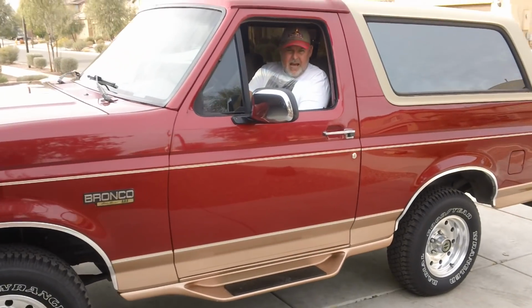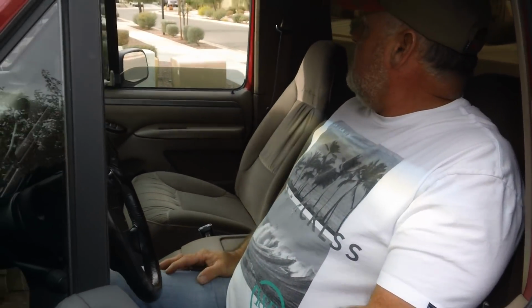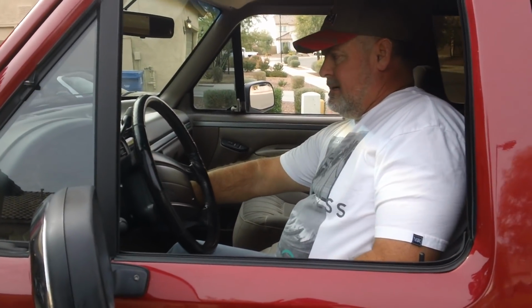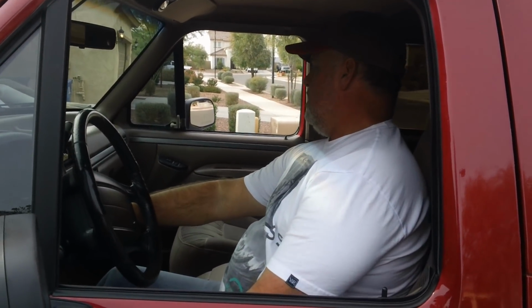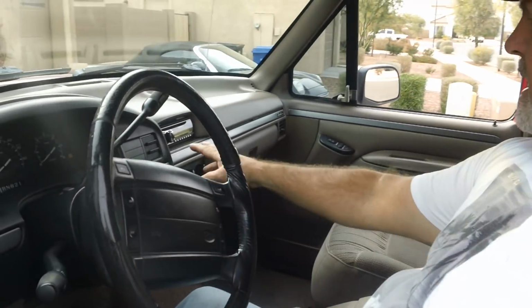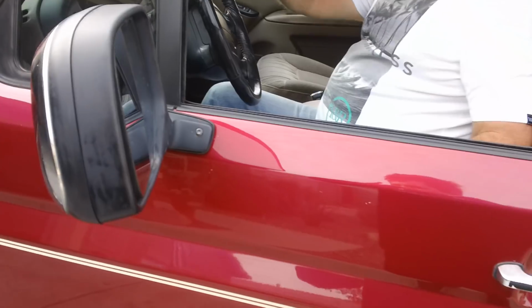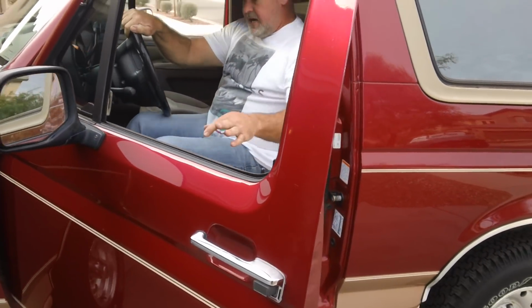The windows run up and down in this truck like brand new. Nice and fast. Passenger window up and down, just like it should. The interior is really clean. Everything works. Let me shut this truck off so you can hear me. It's got 68,697 miles on it. It does have an aftermarket Pioneer. Looks like a Bluetooth system in it. And we'll do a quick walk around. Then take it for a test drive.